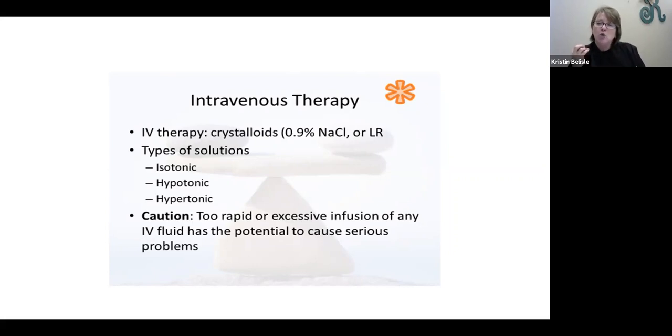So our isotonic fluids are normal saline, which is 0.9%. D5W, and when you're giving dextrose, 5% dextrose in water, I want you to understand that when I hang that bag of D5W, it's isotonic. But once it's in the body, the dextrose will get used up for energy, the sugar will, and then it's just water. And so it becomes a hypotonic solution inside the body.